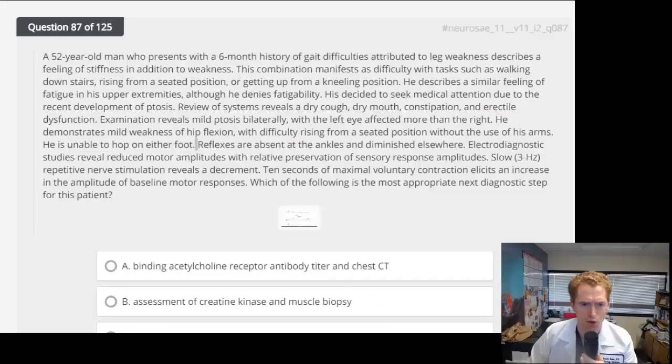A 52-year-old man presents with a 6-month history of gait difficulties attributed to leg weakness, described as a feeling of stiffness in addition to weakness. This combination manifests as difficulty with tasks such as walking downstairs, rising from a seated position, or getting up from a kneeling position. He describes similar feelings of fatigue in his upper extremities, although he denies fatigability. He decided to seek medical attention due to the recent development of ptosis, drooping eyelids. Review of symptoms reveals a dry cough, dry mouth, constipation, and erectile dysfunction.